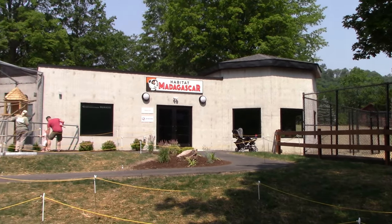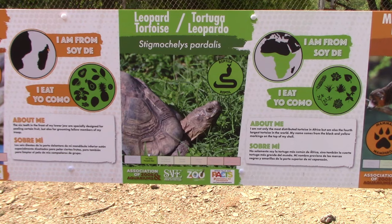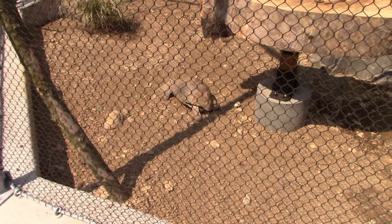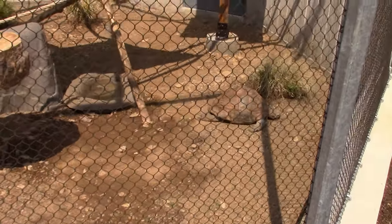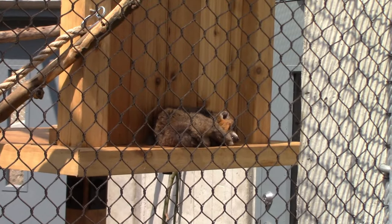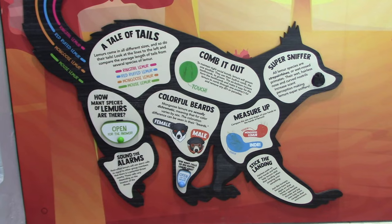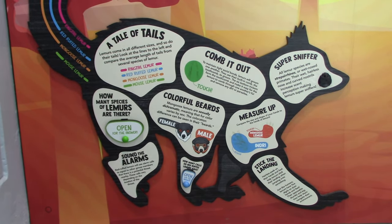Directly across from the zebra and ostrich, you got Habitat Madagascar. All right, so you're gonna see some red ruffed lemur, leopard tortoise, and mongoose lemur. Yes, the two leopard tortoises. And you see one of the mongoose lemur. So you're having a nap. So this is an outdoor habitat. Information here about the different parts of the lemurs, and how they all work together.